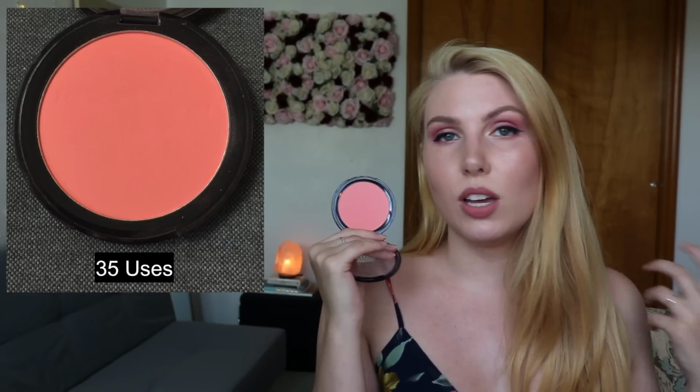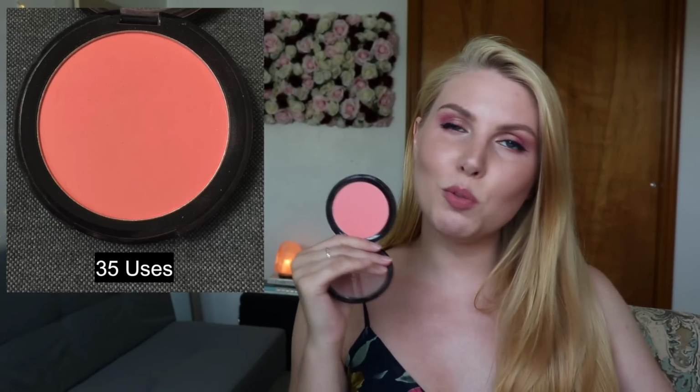A couple times I've used it on the eyes, I've used it on my cheeks, and then I've also dabbed it on my lips to create more of a monochromatic peachy look, and I really love it for that. Beautiful product. I wish that they still sold these because there was a more nude version of this that I would have loved to have picked up.